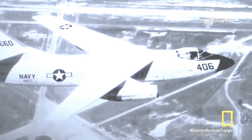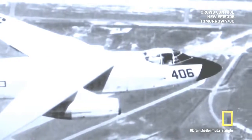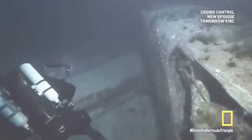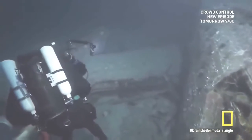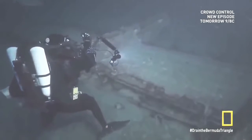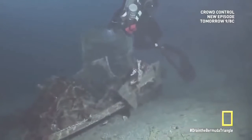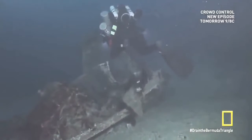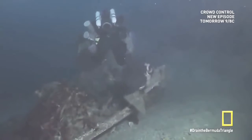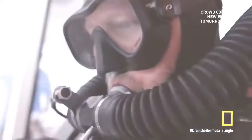And Navy files show that in 1960, one crashed while attempting a carrier landing in this area. It's highly likely that this is the wrecked A-3 that Mike and his team have tracked down. But Flight 19 and the Mariner rescue plane remain lost. The search continues to find this aircraft. We know it's out there. It's just a matter of finding the exact place.